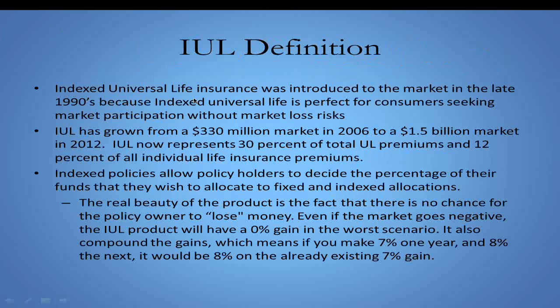So to start, I'd love to give a definition of Index Universal Life and a little background on the product and where it is today. Index Universal Life was introduced to the market in the late 1990s because it is perfect for those consumers seeking market participation but who did not want to experience any loss risk within the market.